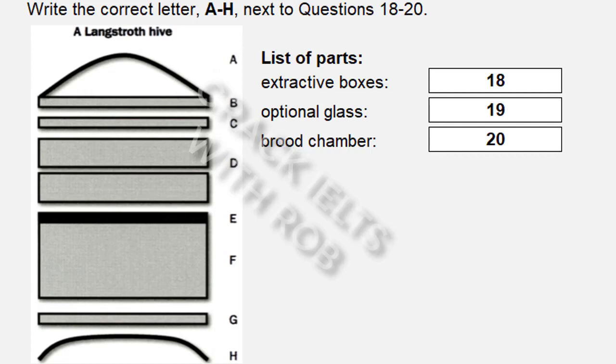The thin screen beneath the lower extractive box has holes that drones and worker bees can crawl through, but which are too small for the queen. She, therefore, remains in the deep brood chamber where the eggs are laid. The final element above the stand is a board that prevents other animals from getting inside.